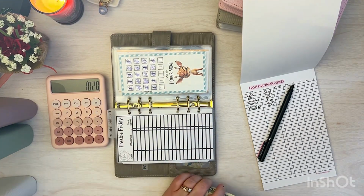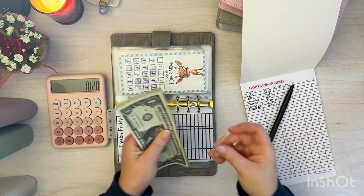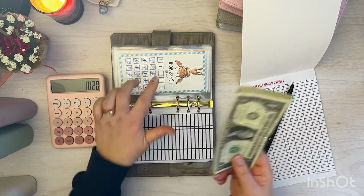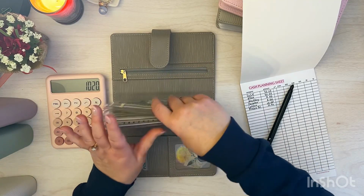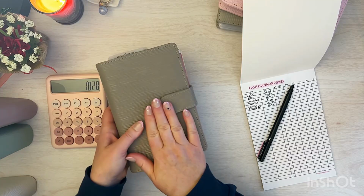I am going to maybe take this paper clip, and I'm just going to get a $20 bill to replace this one and use this 21s for our Freebie Friday. That way I don't have to pull $21 bills out of the bank. So that is it for our savings challenges.